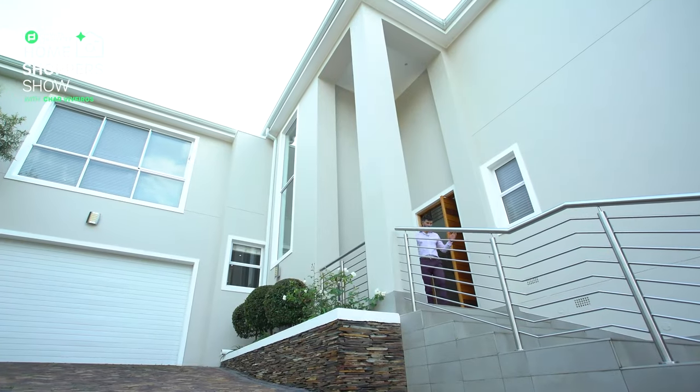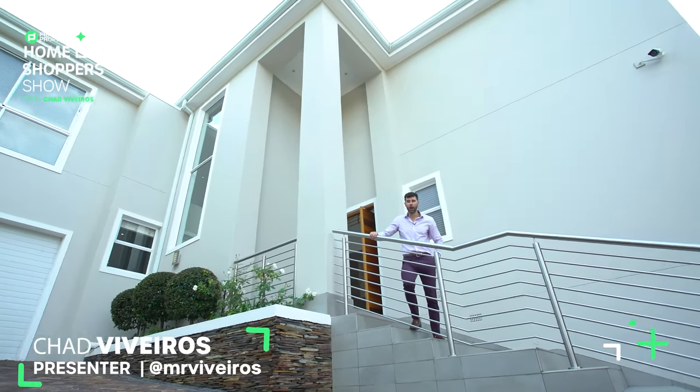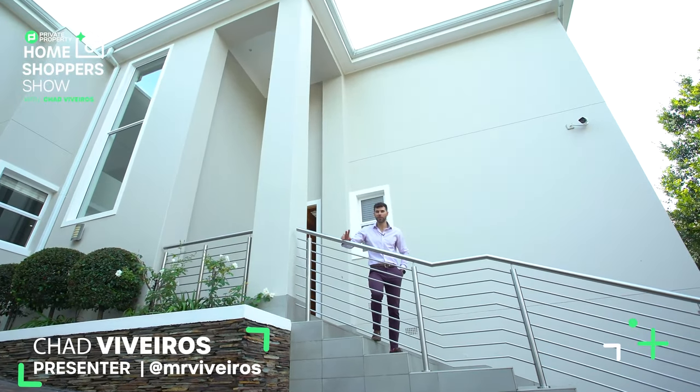And here we are, right in the heart of Bryanston, in a stunning home that's going for 8,290,000 rand. A four bedroom, three and a half bathroom home with a double garage.